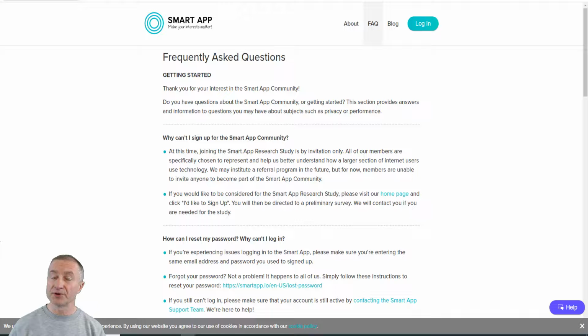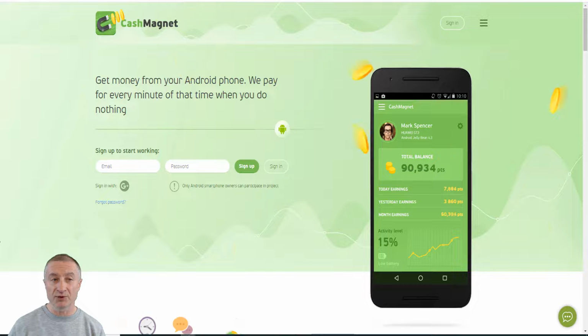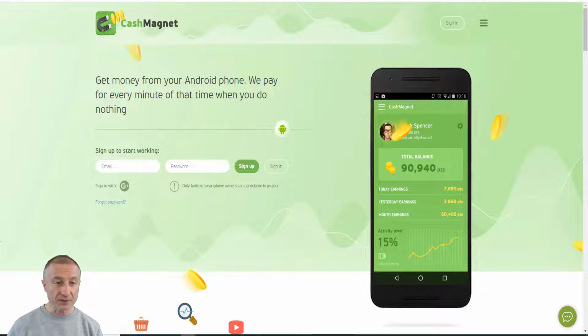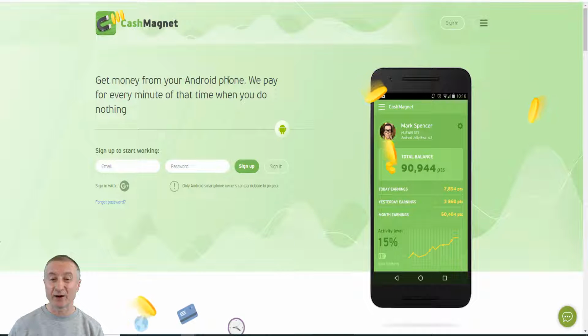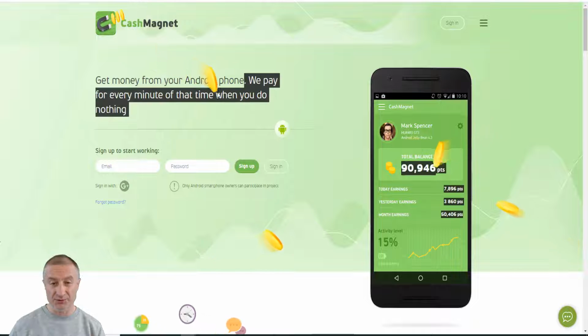Now, as I said, I'm going to share with you a second way, and it is actually an app this time also. We are talking about Cash Magnet app. You can find it on cashmagnetapp.com. You can see here you get money from your Android phone. Unfortunately, only available for Android users here.